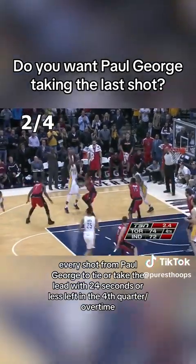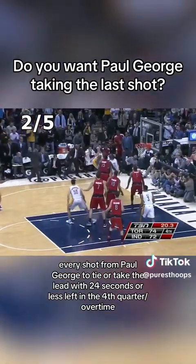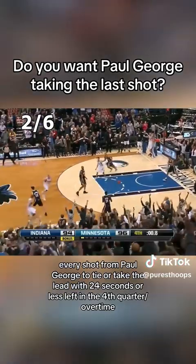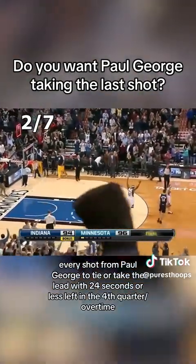George in the corner, looking for space. George with a shot. No. DeMoss ball on the floor. Scooped up by George. The shot doesn't go. Who holds the lead with .8 to go? I heave at the buzzer. No good by Paul George.